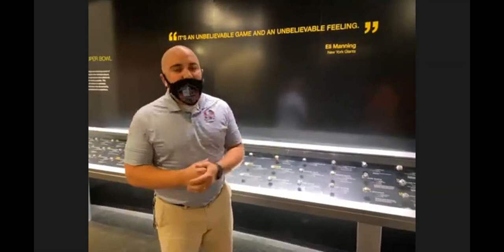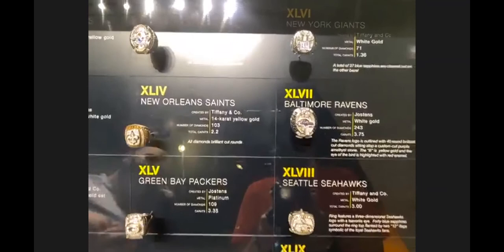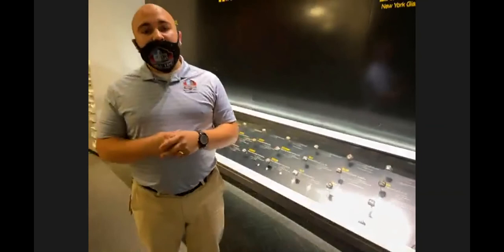And actually, if you look at Super Bowl 47, the Baltimore Ravens used to have the record for the most diamonds. You can see there's 243 diamonds, but most recently in Super Bowl 53, the New England Patriots blew that out of the water and put 422 diamonds in that ring. So we can only imagine what Kansas City has planned after 50 years since their last Super Bowl championship with this latest ring. So, Jerry, back to you.